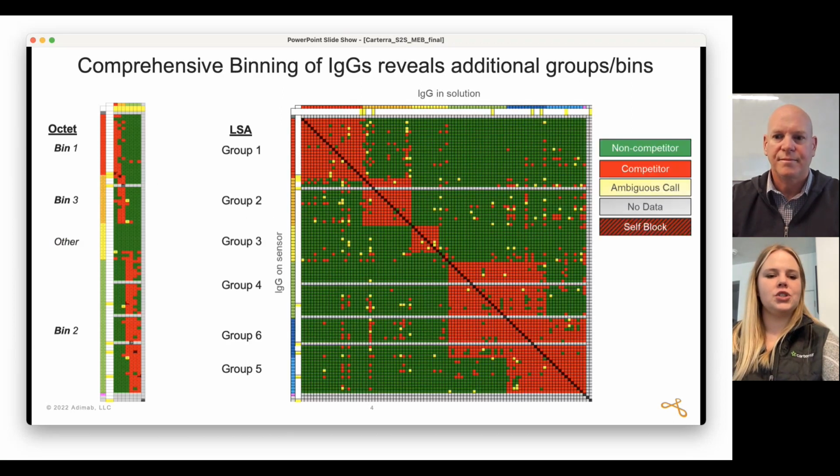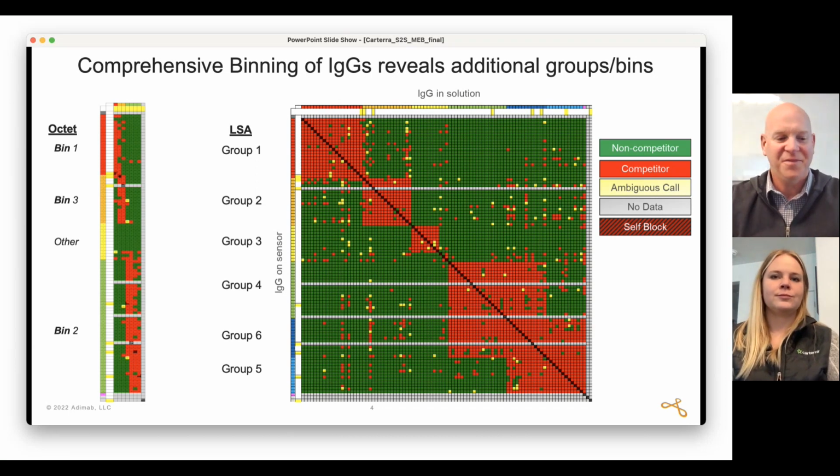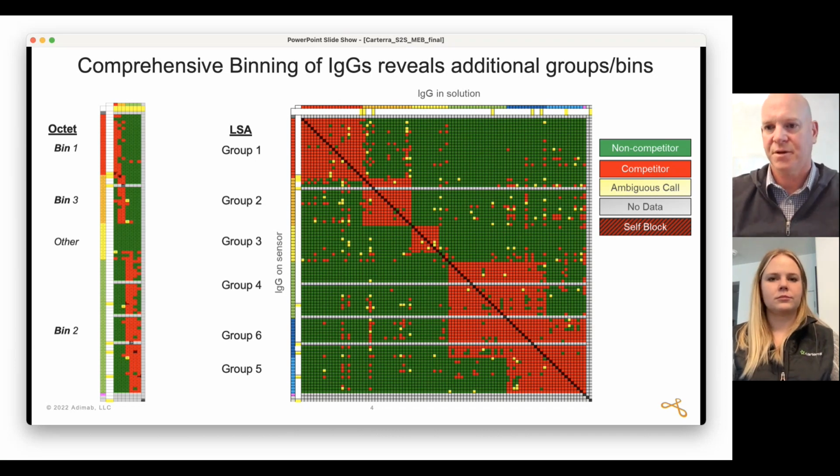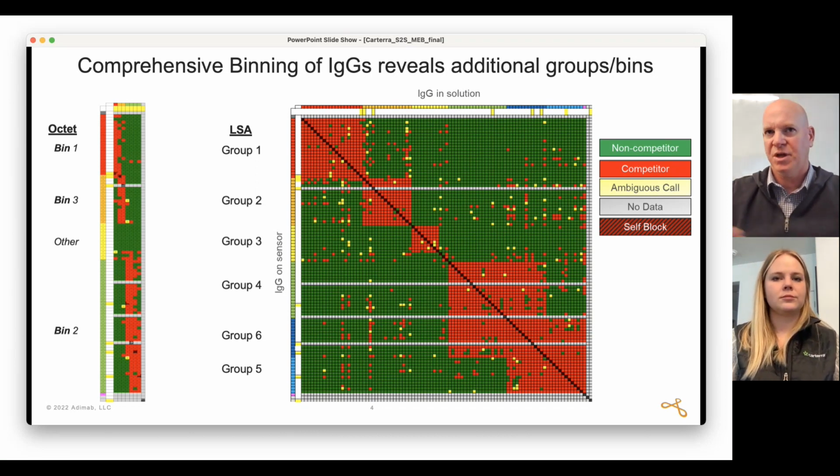So could you share a little bit more about your experience in identifying more bins on the LSA versus other platforms, and why is that a benefit to your workflow? Why is that helpful for you guys? Yeah, so the thing that gets people most excited about the Carterra and the LSA and the instrument itself are these heat maps. Partners get excited about them. Our campaign managers get excited because they just provide such a rich amount of detail on the binding properties of our candidates, and so I think the clear benefit is just having that much more detail.